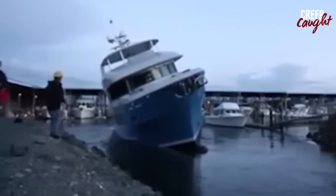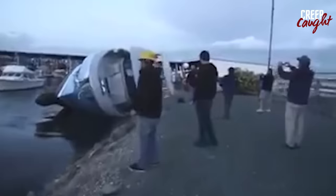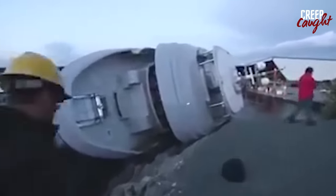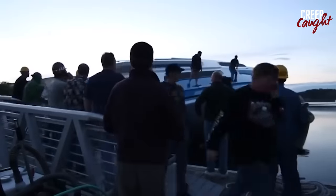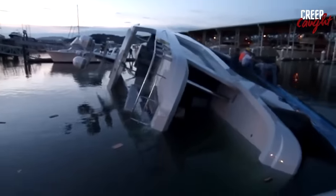The yacht builders, New World Yachts, pointed fingers at the launch equipment, not themselves, for the mishap. Following the incident, they laid off 52 workers and closed their doors for good. The launch wasn't totally without drama. Six people were on board during the failed launch, but thankfully, everyone was rescued without serious injury.